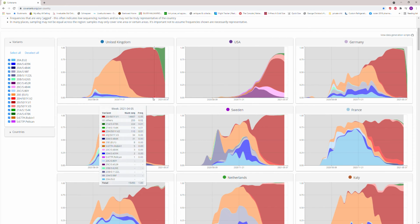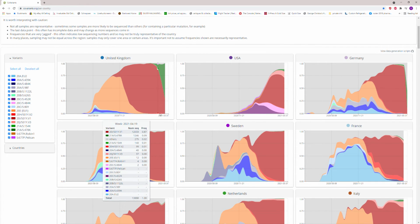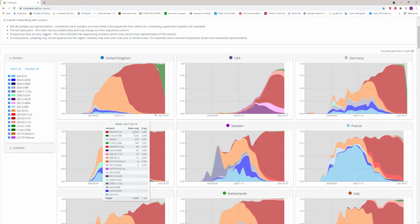And there's also this red here, a different type of red. You can just see it at the bottom here. That's the variant that comes from South Africa, and it's not going to go away because the South African variant has the E484K mutation that evades an immune response. So you'll see the number of those cases starting to grow as well.